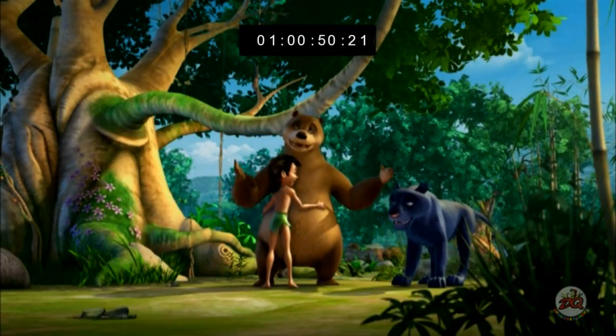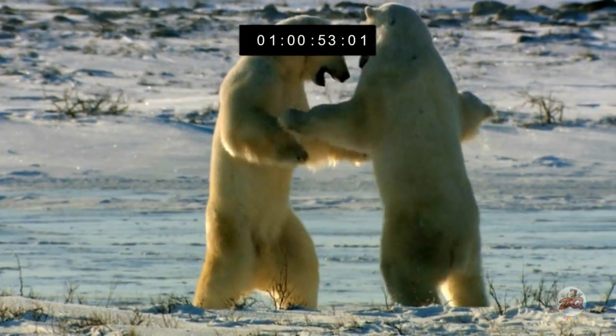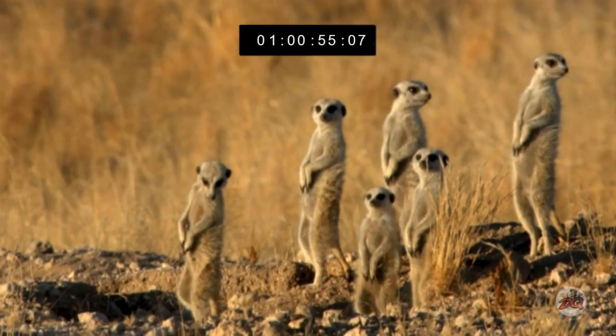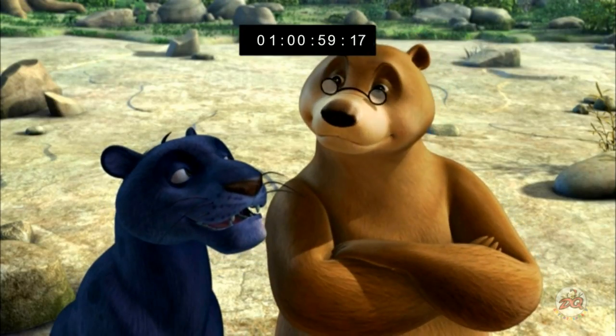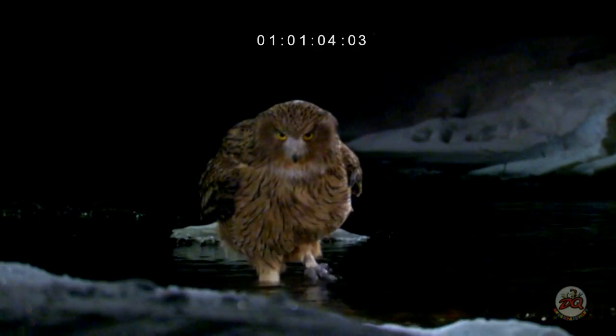In the jungle book, it's in the jungle book. Bagheera and Baloo are at the back of sight.